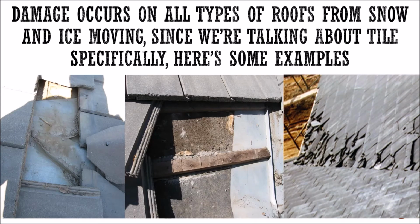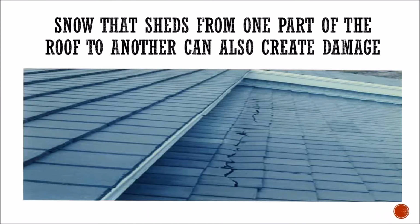So since we're talking about tile specifically, these are just some examples that we've seen in person of tile being broken up by snow and ice moving. The picture on the far right is going to be the most drastic picture, but these are very simple examples, and it's not that the product is inferior, it's really truly just that this happens on all different roof types, and it's something that we're here to try to help with.